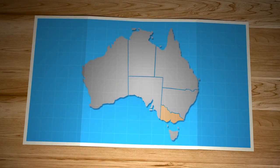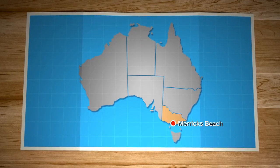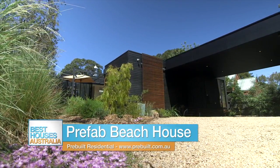Now get rid of any of your preconceived ideas about prefab housing. Here is a home that has plenty of modern charm. It's located at Merricks on the Mornington Peninsula in Victoria.